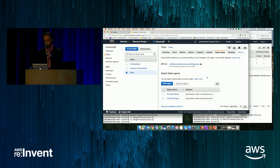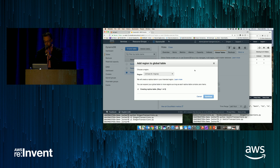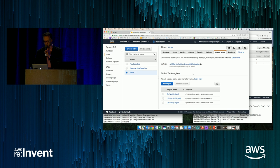So if I go over to my tables here, I see this rides table was just created. And then I can add multiple. So let's just add US East. Same thing. And then you can add as many that we have. So currently, like we said, we have those five regions. We'll be looking to add more over time. But you can have as many as you want in the replication group. Okay, so now let's go. I can create an item.